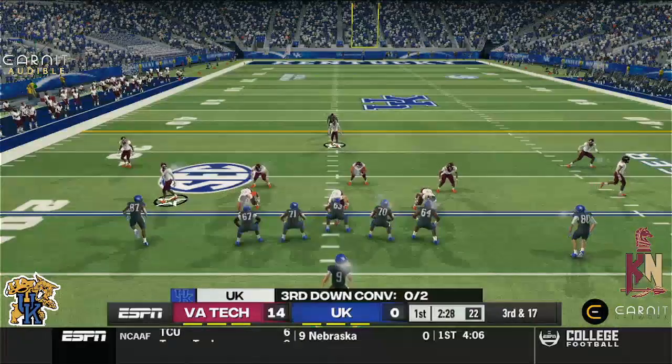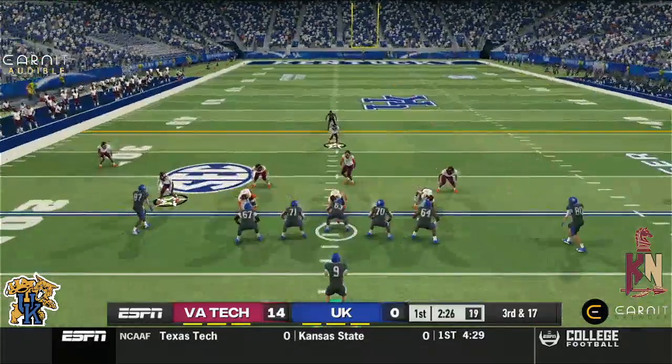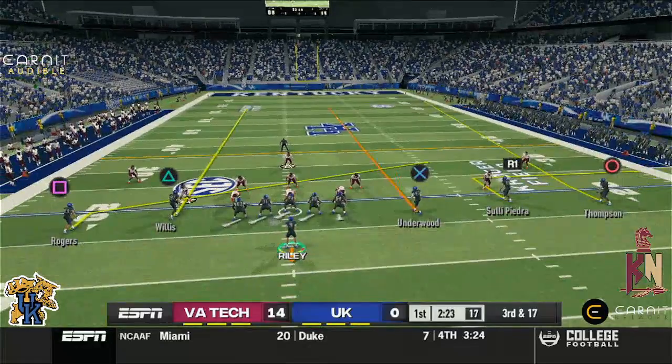Roger! 91 is the mic! Kill, kill, kill! So an empty backfield with 5 wide receivers. Kill, kill, kill! Take 4, take 4!